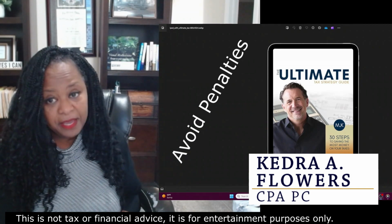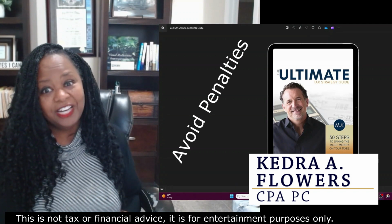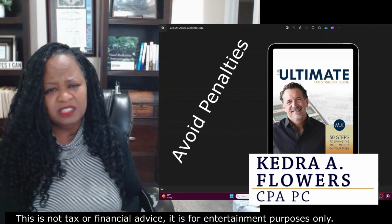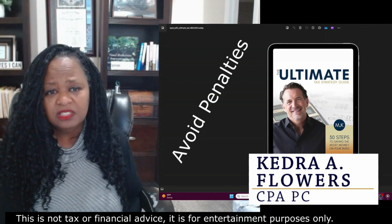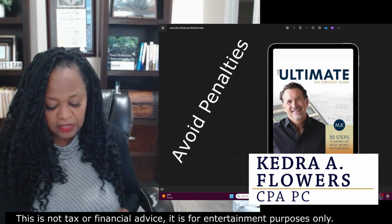Okay, so that late payment of personal, that's a big one. Failure to file penalty, that's for not filing. That's 25% of the balance due. That's an ugly, ugly penalty. That should never happen. You just need to file. Even if you can't pay it, still file it.